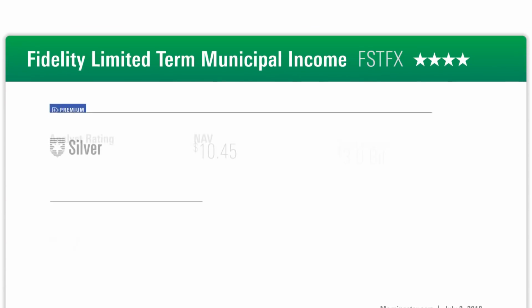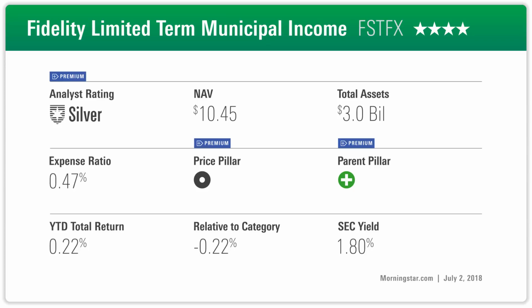Okay. How about the other side of the ledger, the funds that have seen downgrades recently? Fidelity Limited Term Municipal Income, that one went from gold to silver, and really it was a matter of fees. They haven't gone up, but many of its competitors have dropped fees, and so its expenses really just look about average now. And in an area like that where alpha is pretty limited, we just dropped it down one notch to silver. So we still like the team, we still like its strategy, we just think that they could be passing on some economies of scale to shareholders. Yeah, nothing else has changed with our confidence in the team or process.